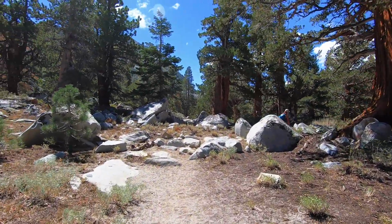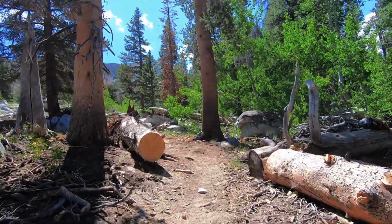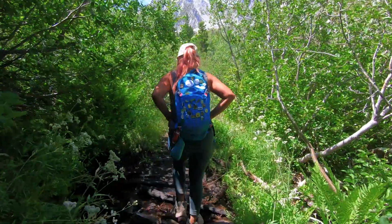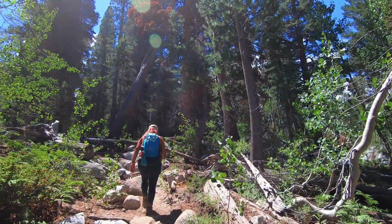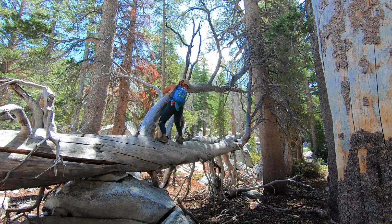There is a section of trail towards the middle of the hike that's just over a mile long. It's either completely flat or just barely uphill. This is a great place to catch some rest before the final push up to Valentine Lake. There's also this big fallen tree that V couldn't help but climb on.